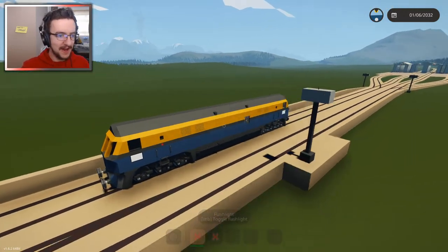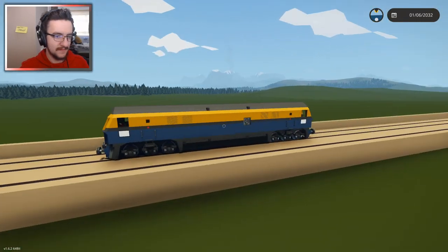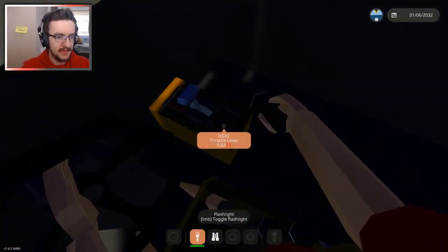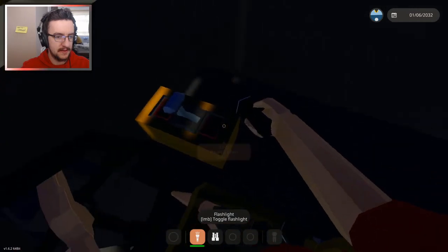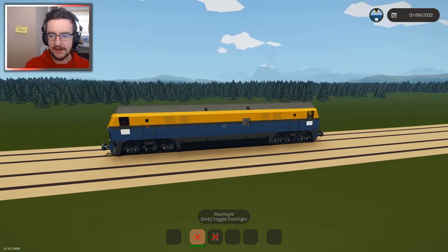Whatever, it's fine. Anyway, all of the exhaust is now gone. Oh no! Do you want some sun if I do this? No? If we rev the engines up too much, it might do it. It's not doing it.